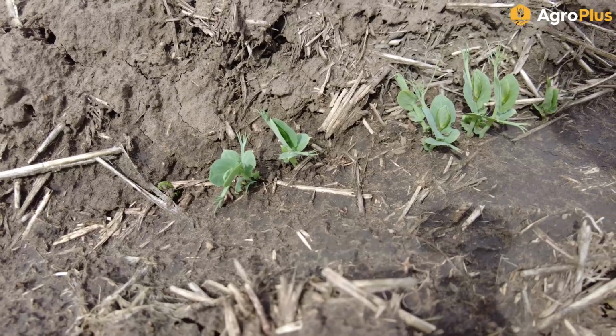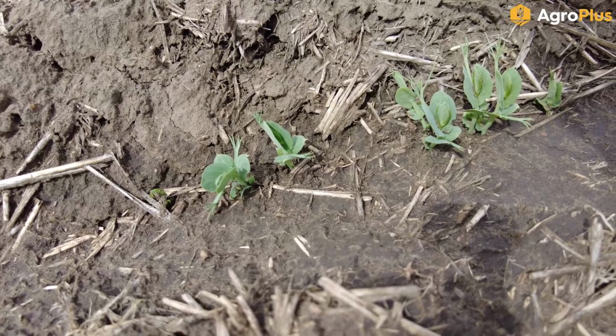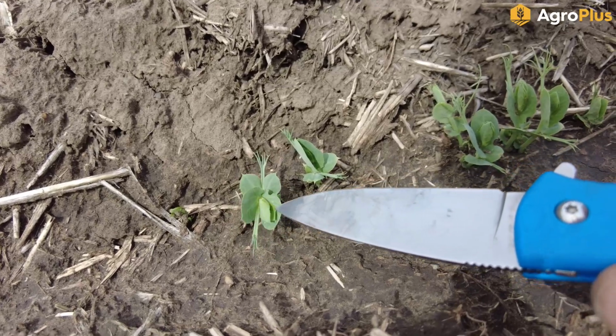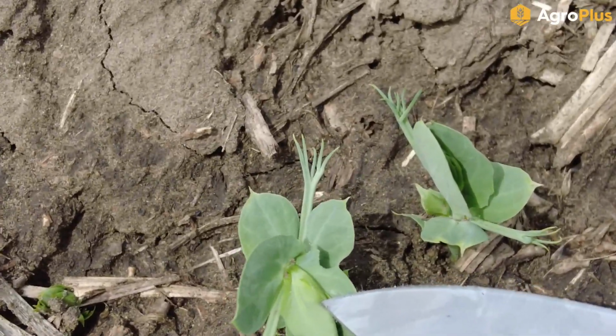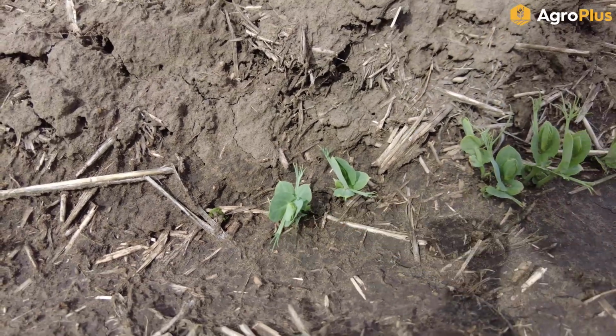Now that we have some pretty good pea emergence on a lot of these earlier seeded areas, now is the time to start scouting here and looking for pea leaf weevil. You can see these guys here are all looking pretty good, but this one we do have one notch taken out right here. I'll zoom in on that guy. So you can see that is one bite taken out by a pea leaf weevil. So it's a good idea to keep an eye on this.